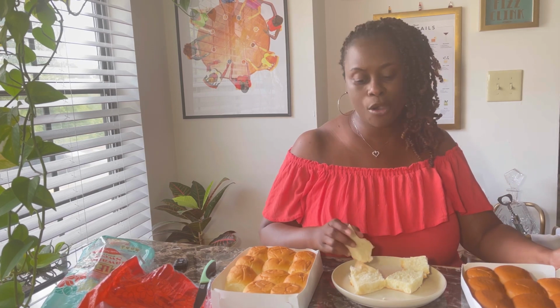The Aldi brand, yeah, it's a little more dense, kind of chewy. The King's Hawaiian is a little bit more airy, more lighter. I gotta be honest, I like the taste of the King's Hawaiian better, but these are a great substitute. I would still buy and eat these.